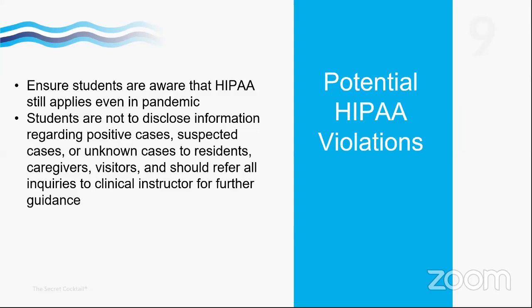And make sure that the nursing home understands that you are incorporating that into your curriculum because again, that's another bargaining tool to show that you are really ready to have clinical training under these conditions.